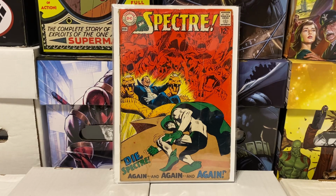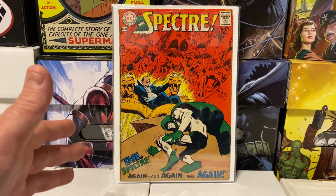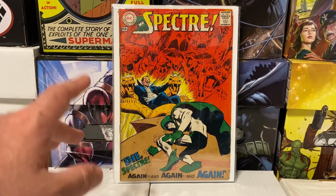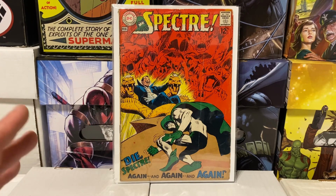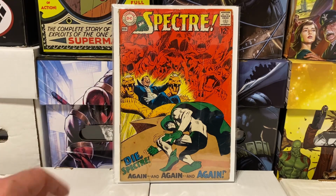We have some Silver Age Spectre. Spectre, one of my favorite DC characters. I don't have many of the Silver Age run. I think there's only like 7 or 8 issues. There's not many in this Silver Age run. So I am very happy to almost complete this run as well now that I bought these handful of books. All of these were priced at $5 each. I think that was an amazing deal.